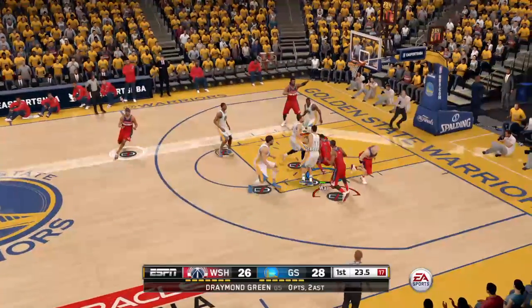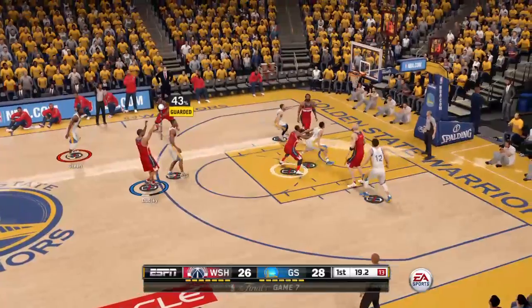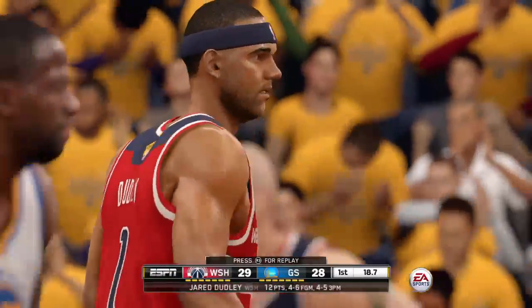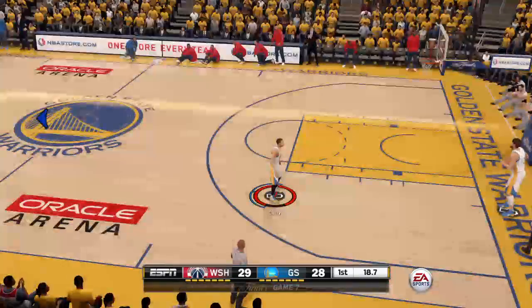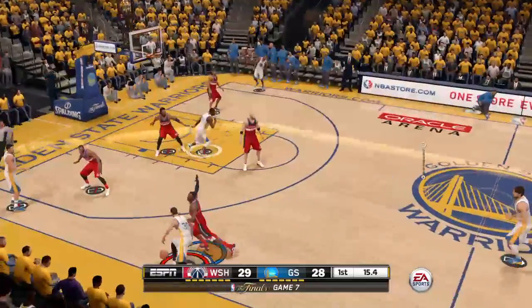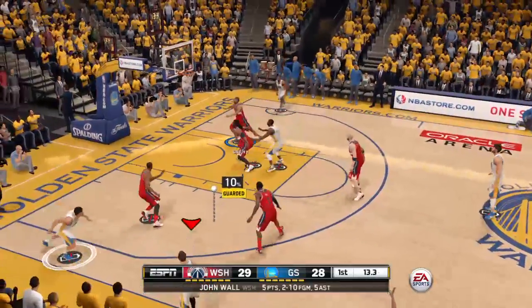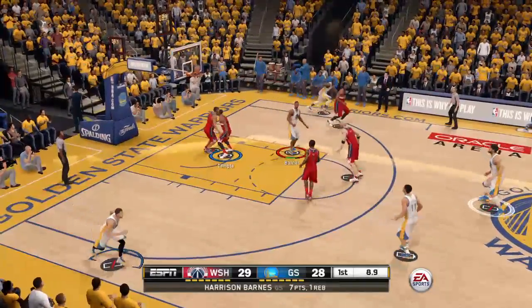Walks it across. Moves around the defender. Fires from downtown. Knocks it down. He's got it going now. Oh, the long three-pointer. But when you have confidence, you can shoot it from anywhere. He shot it from downtown and knocked it home. The Warriors with the offensive rebound to keep it alive.